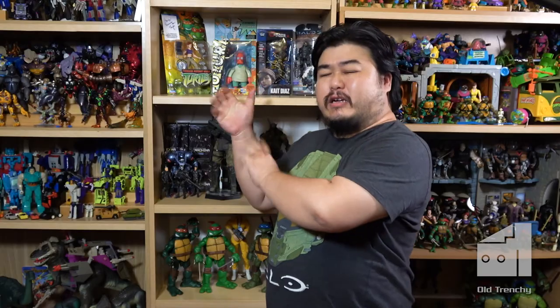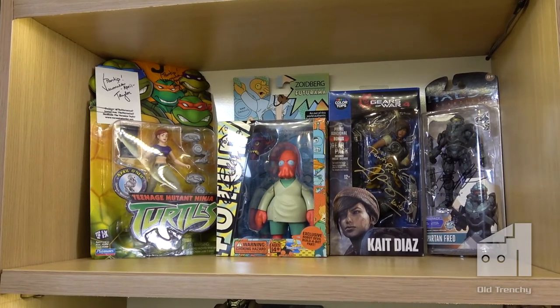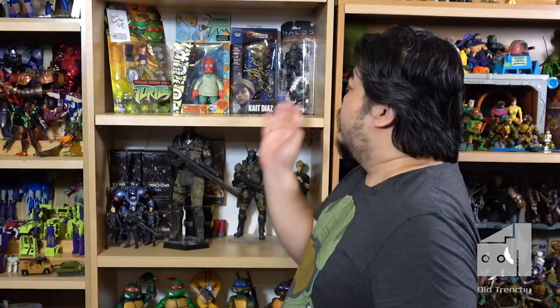And back up here, and I left this till last because it's slightly different. I finally decided to bring these out of storage. I kept them really safe. These in-box figures, and it's one of the few reasons I keep anything in box. They're all signed by their respective voice actors.